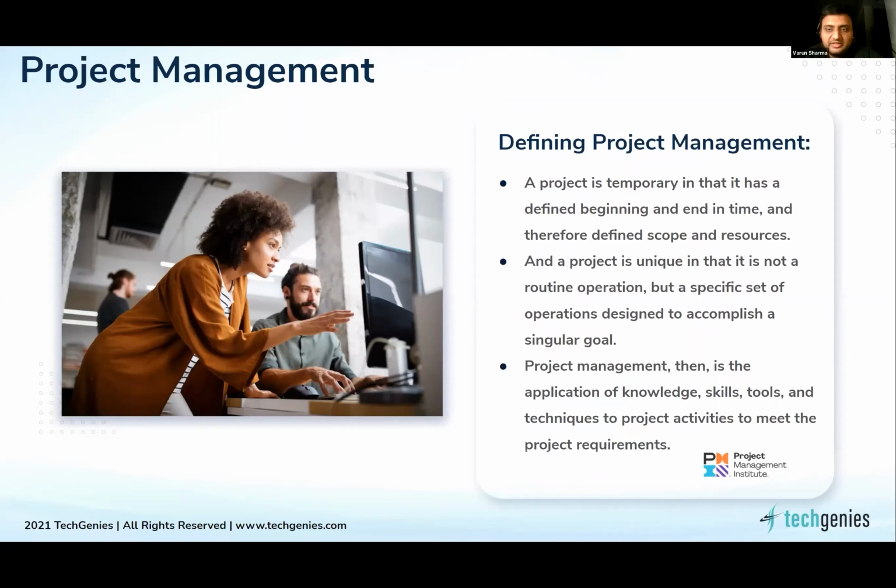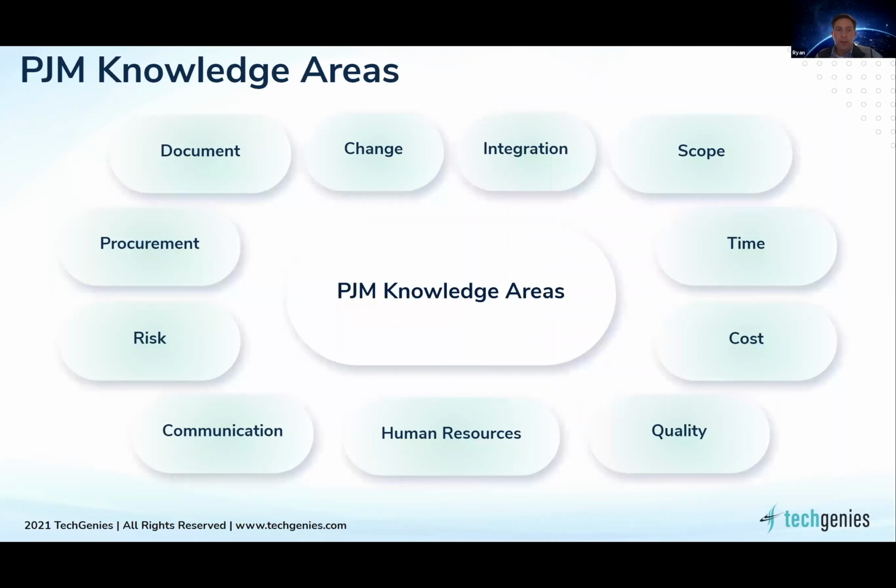And just to summarize, a project is done to create either a product, a service, or a result. So these three are the outputs of a project: a product, a service, or a result. Perfect. Thank you. All righty.